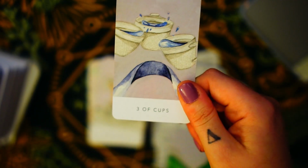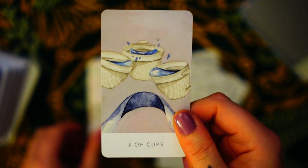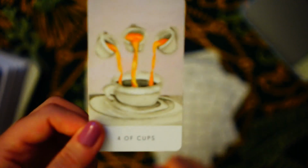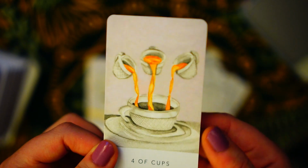Getting my angles right. Getting my angles right. You see me for the first time. Get my angles right. Oh my god. That one's so cute. I love it.